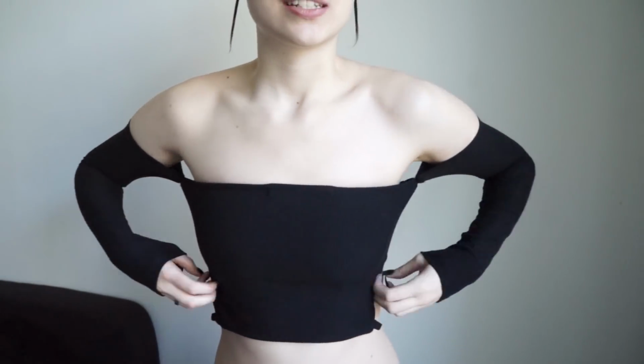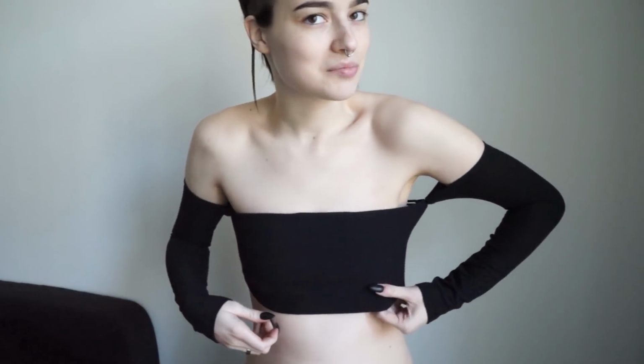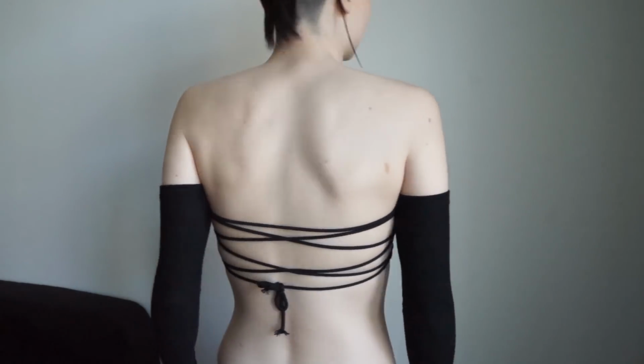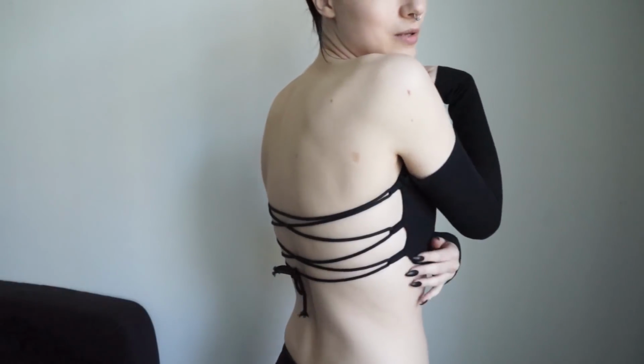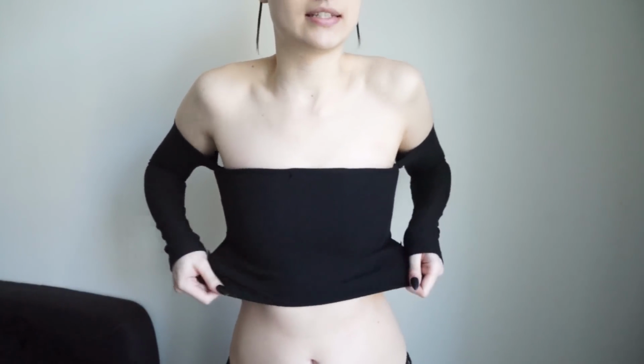Oh well. But what I might do to fix this part is just tuck it under, which I think might maybe look better anyway if it's a little bit more of a bandeau size as opposed to a longer crop top. So I think that at least in the meantime, if I don't find a longer string, that can work. But otherwise it would be nice to have it be kind of a full top.